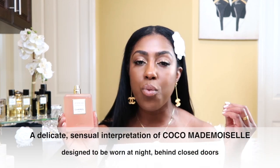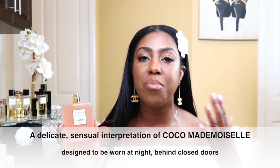This is not going to be a longevity fragrance. This is not going to be something that gets on and performs and does beast mode. None of that kind of stuff are you getting from this fragrance. You are really just getting a bedtime, nighttime scent.